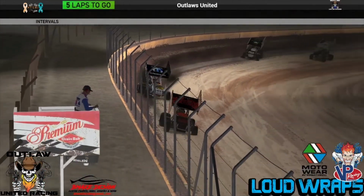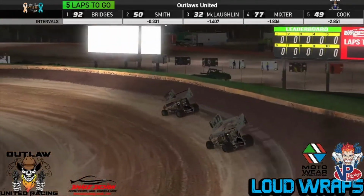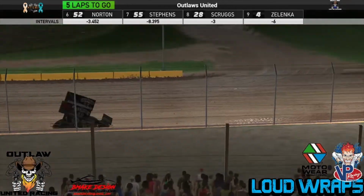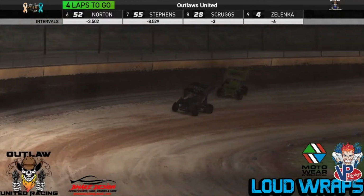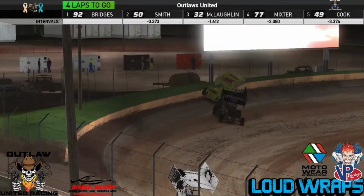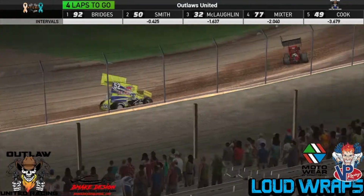Joseph Smith currently in second. McLaughlin is third, quite a ways behind the leader, 1.5 seconds back. Mikey Mixter right behind him, trying to take third place. Jim Cook has fallen back off the leaders, and Doug Tyre Norton, who started up front. Oh, Jim Cook is struggling through the turn as the track slicks off. Doug Norton right to the back bumper. Norton in the wall. Manages to save it, pulls it back down off the wall.